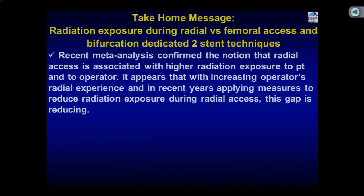It appears that with the increasing operator's radial experience, and in recent years applying measures to reduce radiation exposure, especially during radial access, this gap is reducing. So clearly the long-term effect is different unless it's a very busy operator doing 1500 or 1000 interventions, but in a day-to-day routine, even your 30 seconds more over 200 cases, does it make any difference? It needs to be seen.